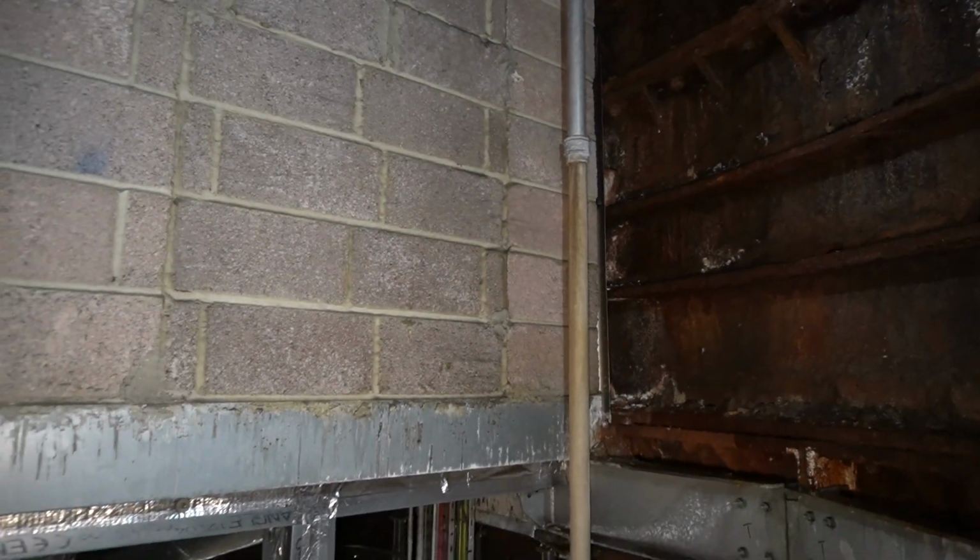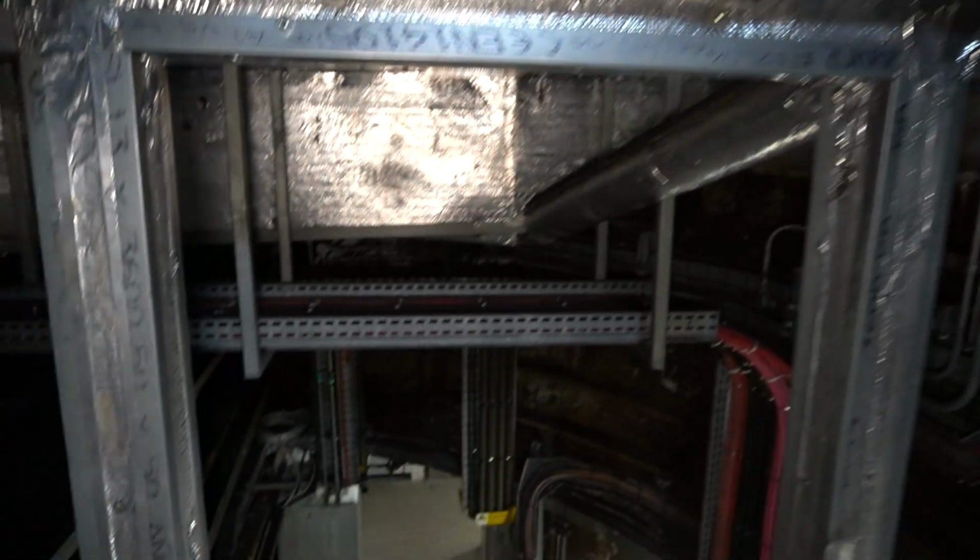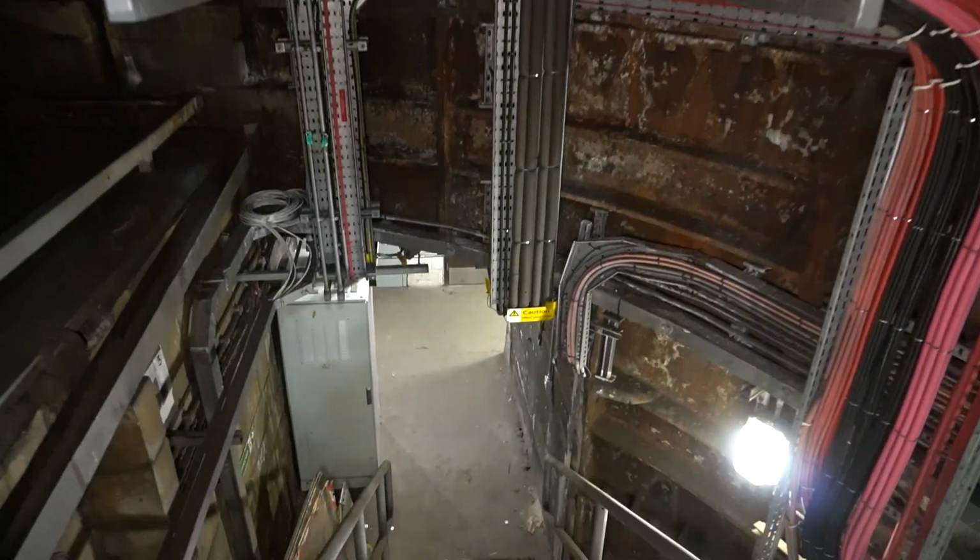There's a dripping of water there as well, which is kind of reminiscent of York Road. Yeah. Remember when we went to York Road? It's not quite as bad as that. No, yeah. I mean, it was like going to Niagara Falls.